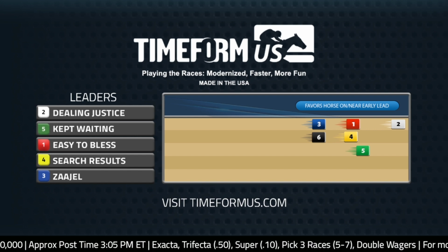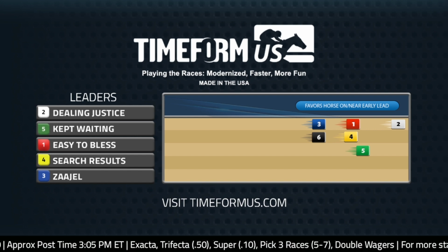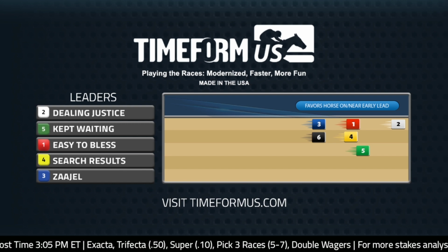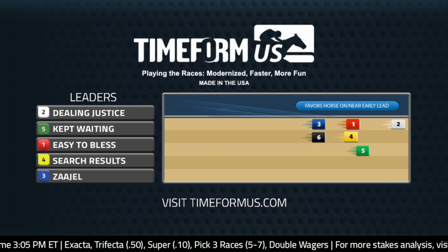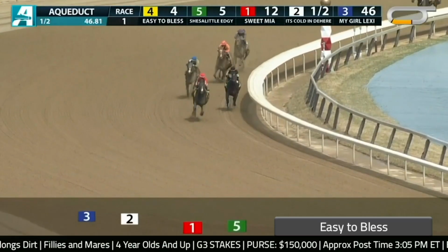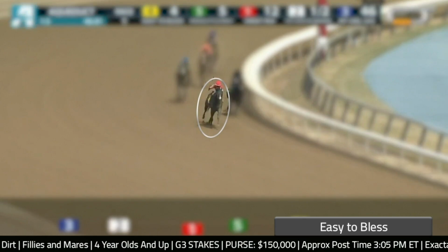The number 1, Easy to Bless, on paper looks very, very good. She's won 8 of 16 lifetime starts. She's earned 90 Beyer speed figures in 2 of her last 3 races, including this race, the Extra Heat at Aqueduct on March the 26th. And she got right up close to the pace.